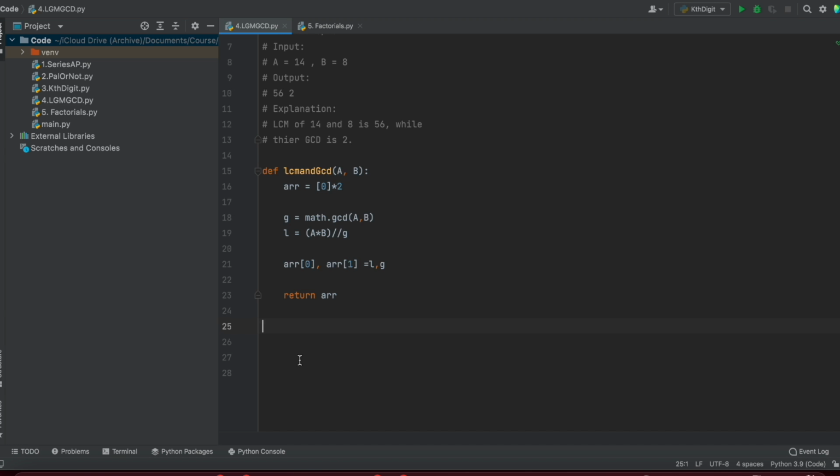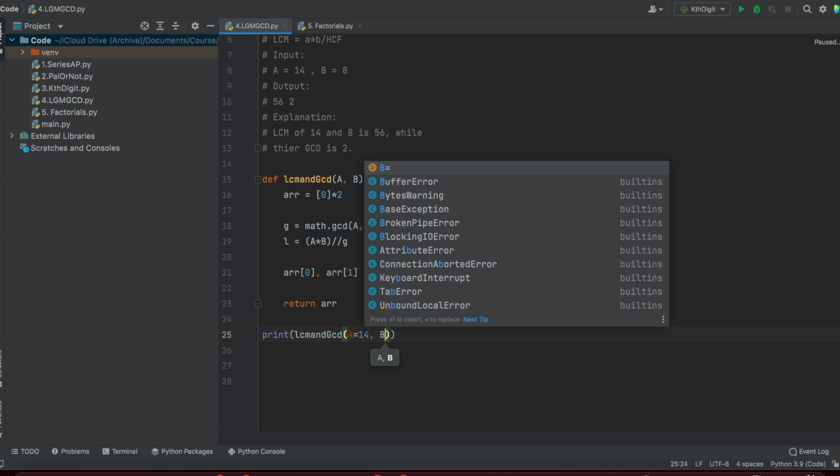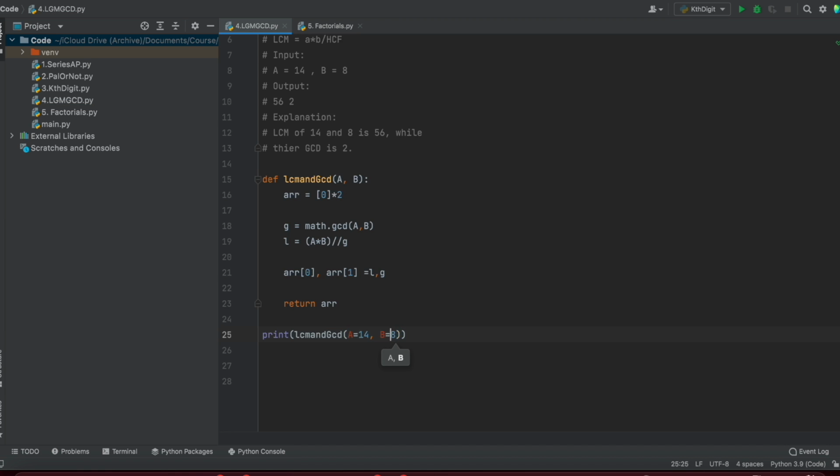So now let's test our code for different numbers. First I will do the example 14 and 8. And remember, the LCM is equal to 56, while the greatest common divisor is equal to 2. So let's try that. I will do print, and then the LCM GCD function, and in the brackets I will do A equals 14, while B equals 8. Actually, you can even change it, so let's do B equal to 14, A equal to 8. This would not make any difference. So let's see what this function actually prints.